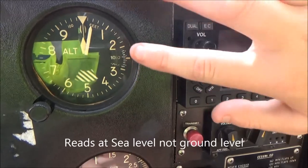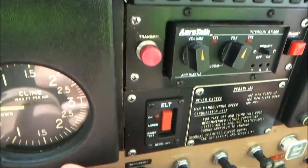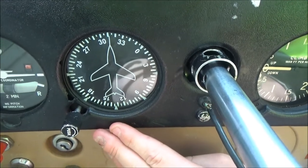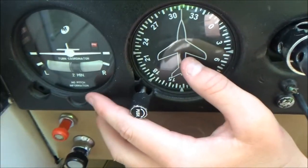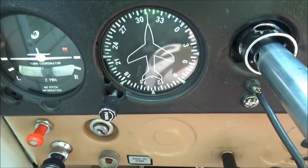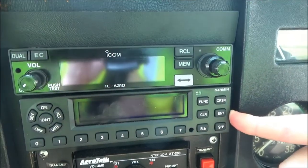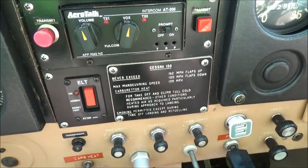And our altimeter is telling us how high we are. Down to our climb rate meter thingy, that tells us how steep we're climbing. Then our directional indicator, also known as a DI, tells us what direction we're going. And then we also go to our old turn coordinator, it tells us how level we are in a turn. We come back over here. This is our radio and our transponder. And then these are all other stuff for the volume and the intercom.